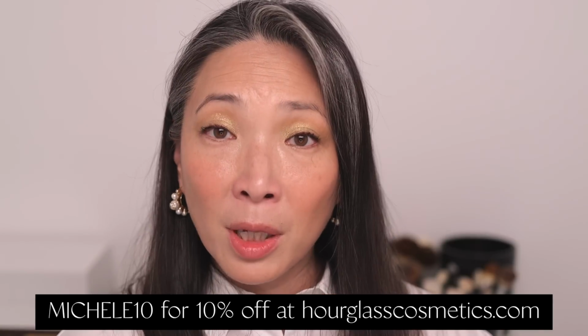So that's the Hourglass Blush and Glow. Blush and Glow, right? That's what I've been calling it. Yeah, Blush and Glow palette.